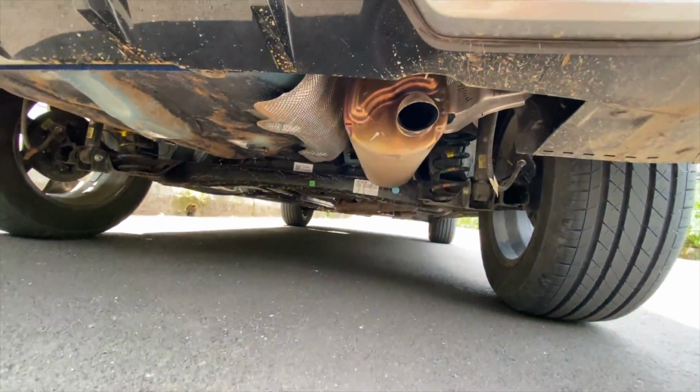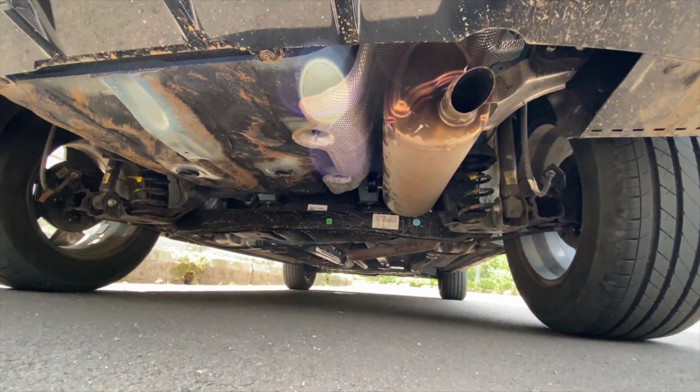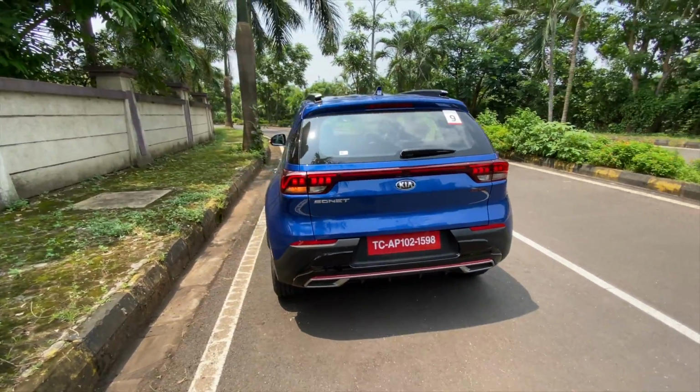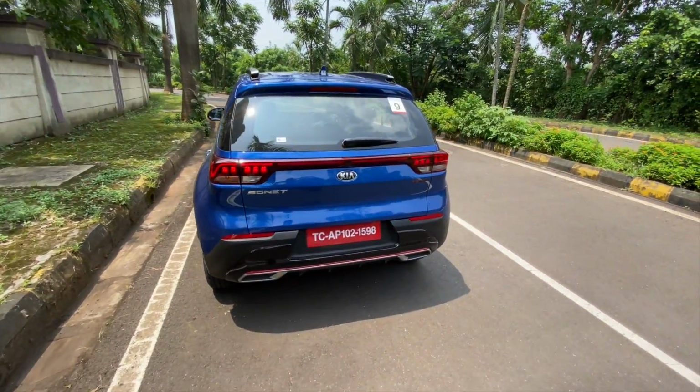I don't know why they do fake exhaust, but you can see the bottom of the car, the underbody of the car. Looks quite nice. Says Sonet there on the left side. So what do you guys think about the design? I think the design is really very nice.